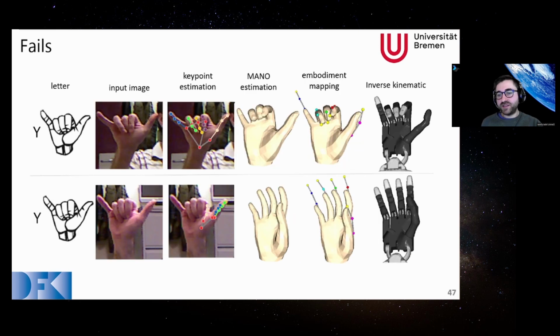Now we see all pipeline step results from the input image to the final robot pose. These two examples show quite well how success and failure can be very close to each other. Unfortunately, the pipeline at the moment cannot judge that the estimate was wrong, so this error carries over to the subsequent pipeline steps. In the second row, the MANO mesh shows a right-handed hand trying to follow a pose that belongs to the left hand. The MANO hand has no constraints that prevent this unnatural pose.